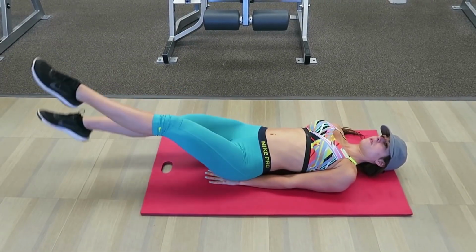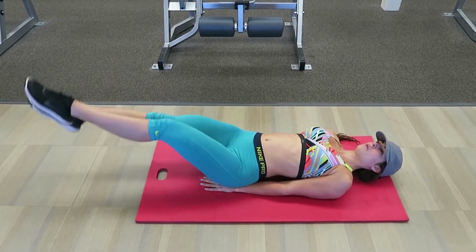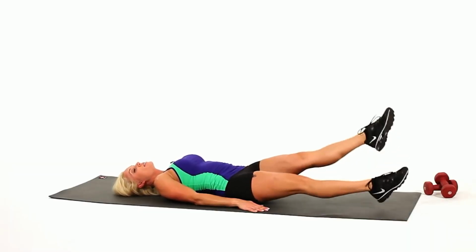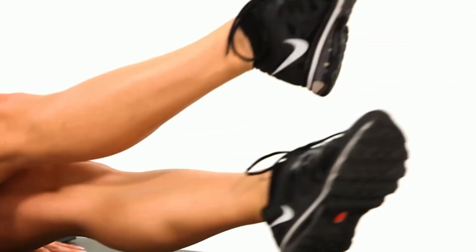This exercise targets your lower abdominals and a little of your glutes, hip flexors, and quads. To maximize the impact of this movement while also protecting your lower back, keep your lower back tethered to the floor. It's okay to lift your feet slightly to maintain the connection, but make sure the activity remains tough.